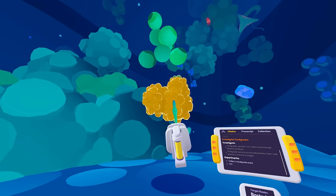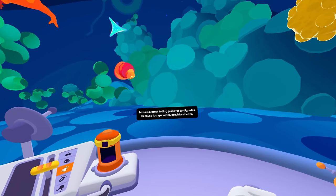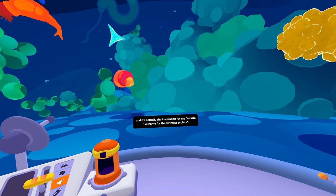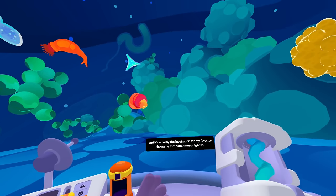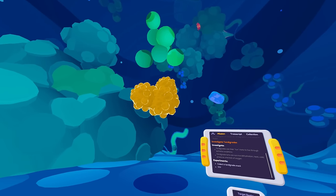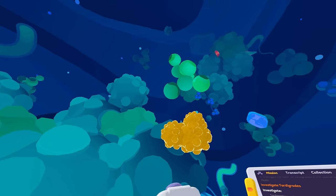What is this thing? This thing came over here. Moss is a great hiding place for tardigrades because it traps water, provides shelter, and it's actually the inspiration for my favorite nickname for them, moss piglets. Oh my God, that's so cute. Moss is also one of their favorite snacks. Oh my God, I'm going to go collect a bunch of moss and say that I have a tardigrade encampment.